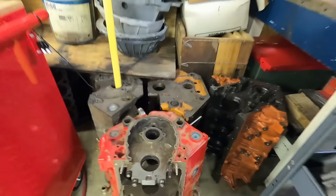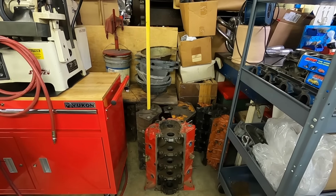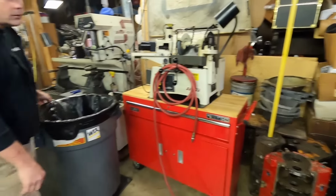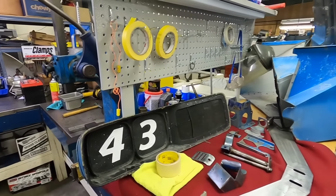You got a 184 bow tie block. Is that an SB2 in front of it? Yes. I was trying to figure out where that one came from. Yeah, that's what it is. And what is this just hanging out here?